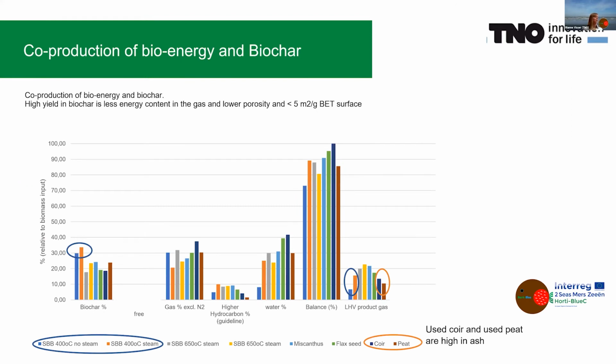This is to show you that a high yield in biochar gives you less energy, and also often a very poor quality of your biochar in terms of porosity and surface. So if you make it at lower temperatures, like the 400 degrees indicated here, in the columns you see that the relative yield of biochar is highest of all. And then it's not the best quality. And what's even more important is the quality of the gas, represented by the lower heating value of your gas, which is also not as good. So you might go to a bit less yield in the biochar and a higher energy value of your produced gas.